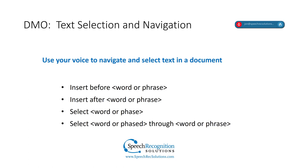Alternatively, you can select a word or a phrase if you need to delete something or change something. You do so simply by saying select, followed by the word or the phrase that you want to select. If there's a really big chunk of text you want to select, you can simply say select a particular word or phrase through another word or phrase, and it will pick it all up.